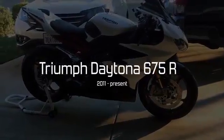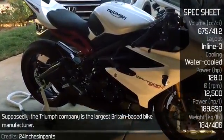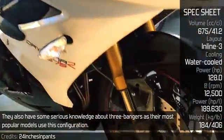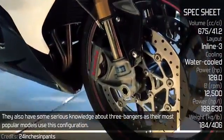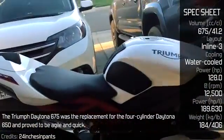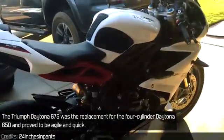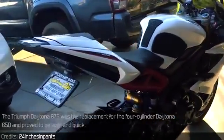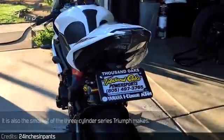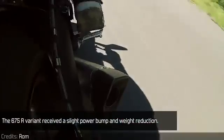Triumph Daytona 675R. Supposedly, the Triumph company is the largest Britain-based bike manufacturer. They also have some serious knowledge about free-bangers, as their most popular models use this configuration. The Triumph Daytona 675 was the replacement for the 4-cylinder Daytona 650 and proved to be agile and quick. It is also the smallest of the 3-cylinder series Triumph makes. The 675R variant received a slight power bump and weight reduction.